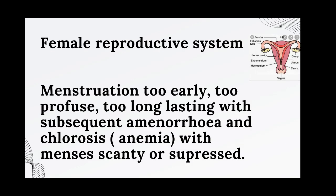Next, coming to female reproductive system. Menstruation too early, too profuse, too long lasting, with subsequent amenorrhea and chlorosis, with menses scanty or suppressed. First, there will be too early and too profuse menses. After that, in the same patient, amenorrhea and chlorosis will appear with menses scanty or suppressed. This is a peculiar symptom in Calcarea.